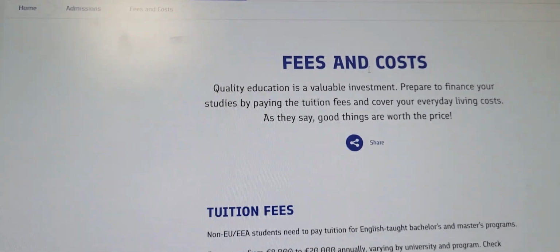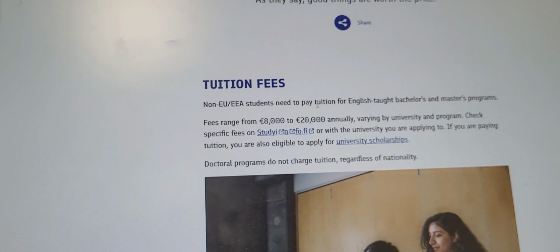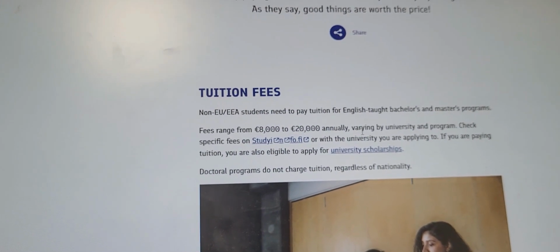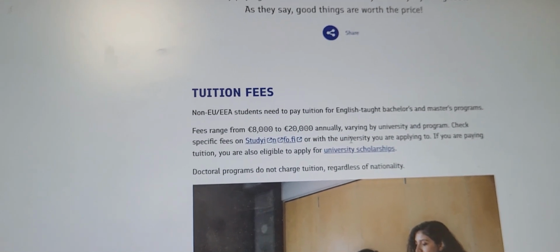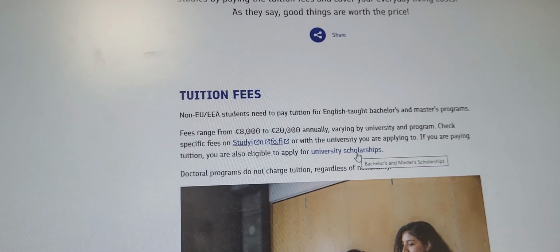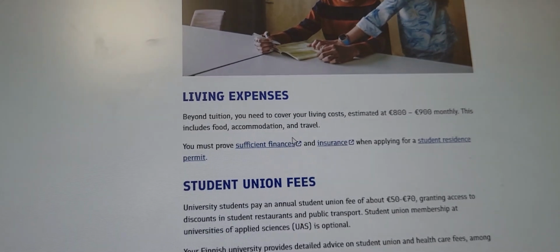You can go here because we always want to know how much is the study fee. Fee ranges from 8,000 to 20,000 annually, varying by university and program. Check specific fee on Studyinfo. This is also where I will give you the link. And then university scholarship. You check all of these living expenses here in Finland.